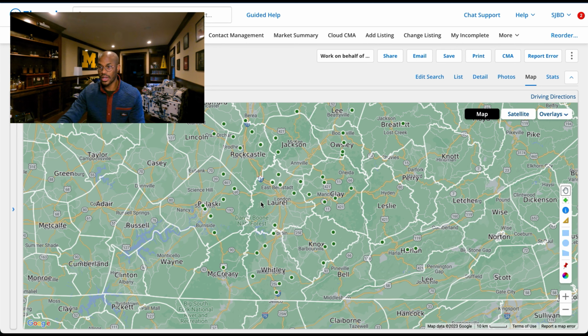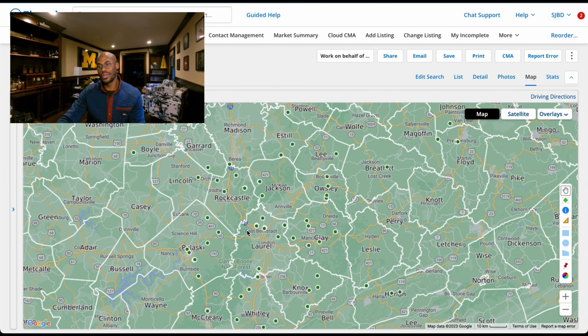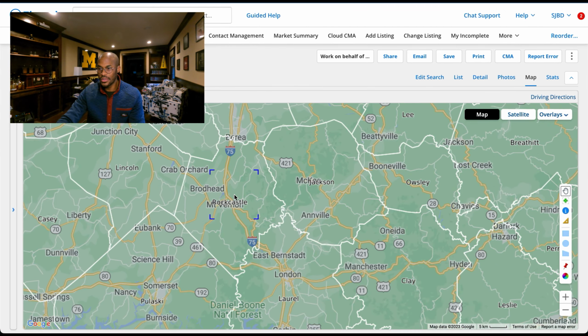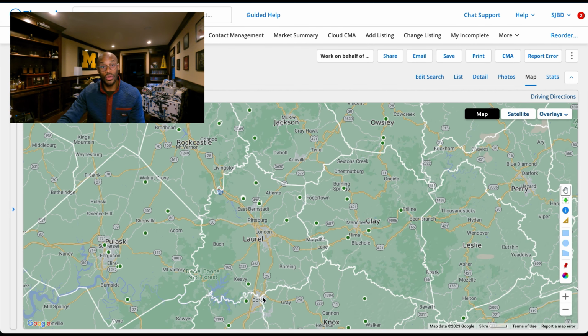So we're talking about these three counties. Also, the ease of getting other places. So what you'll notice if I zoom in, Rockcastle has I-75 running right through it. And then so does Laurel County. And that makes it easy to get to other places in the Midwest or to get down into Tennessee, whatever.